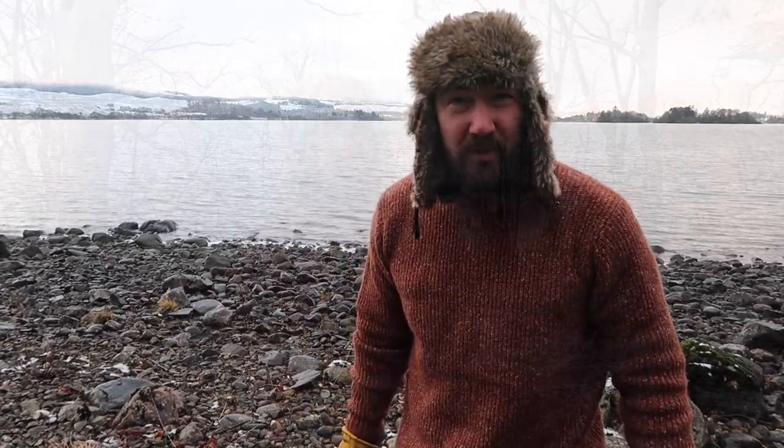Well, morning folks, it's another lovely day here on Loch Awe.